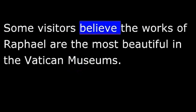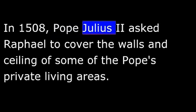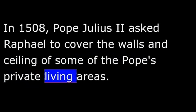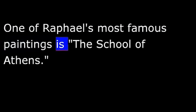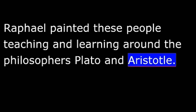Some visitors believe the works of Raphael are the most beautiful in the Vatican Museums. In 1508, Pope Julius II asked Raphael to cover the walls and ceiling of some of the Pope's private living areas. One of Raphael's most famous paintings is The School of Athens. It shows famous Greek thinkers and scientists. Raphael painted these people teaching and learning around the philosophers Plato and Aristotle.